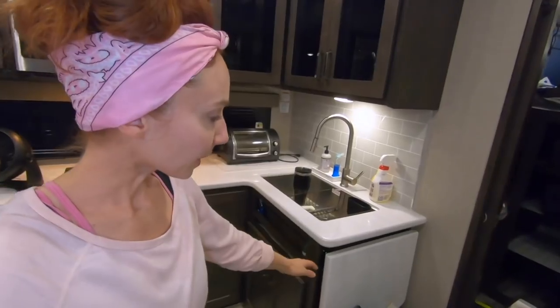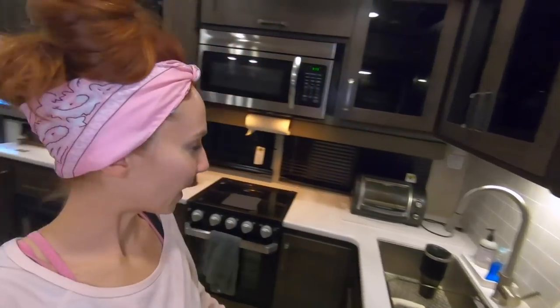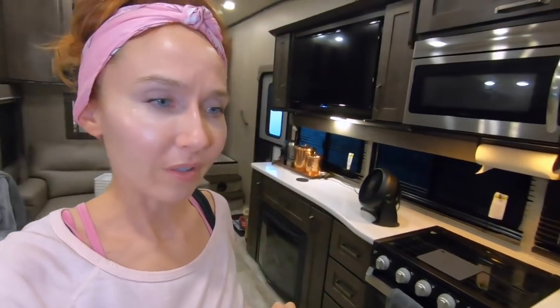Not having a closed space for your garbage is not fun because then it sits out over here, and this area really is supposed to be for adding some more countertop space. I've not actually used this because I have acreage of counter space as it is, but in the future, dear RV manufacturers, put a damn cabinet for the garbage.